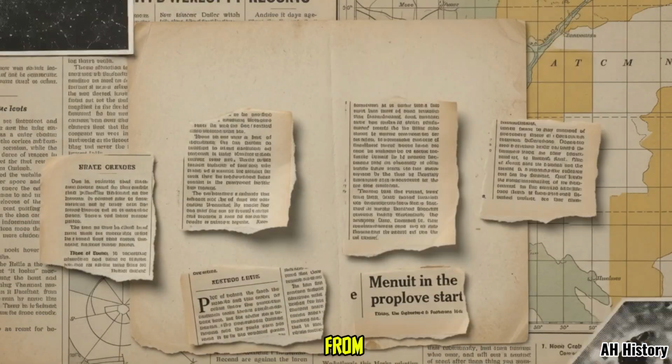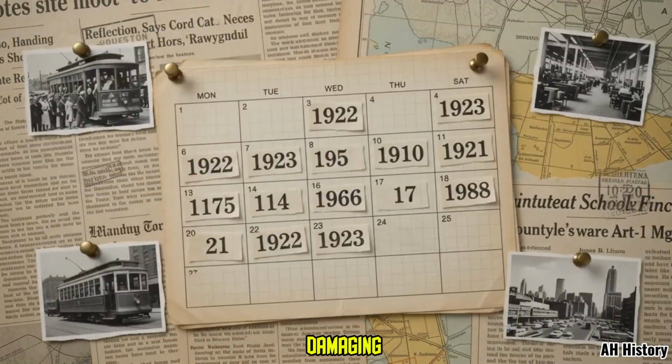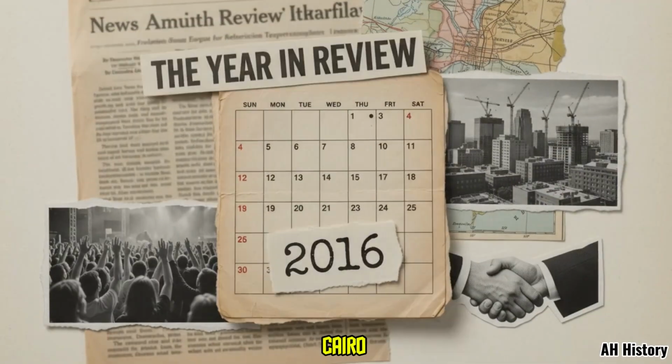Meteoritic iron falls from space and often contains nickel, but for decades, no one can test the blade without damaging it. In 2016, a team led by physicist Daniela Comelli gets permission to examine the dagger in Cairo.